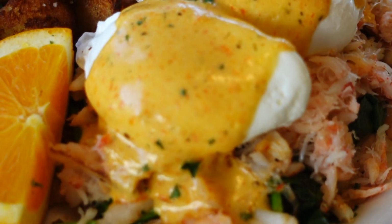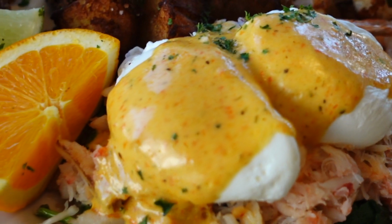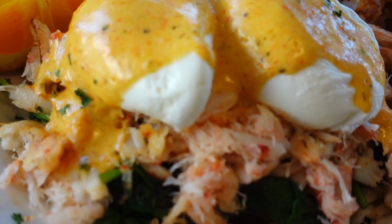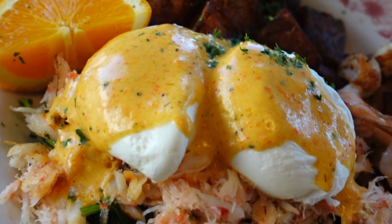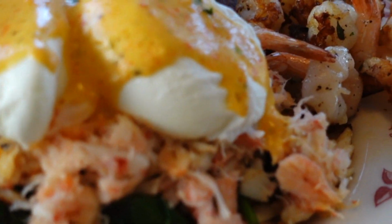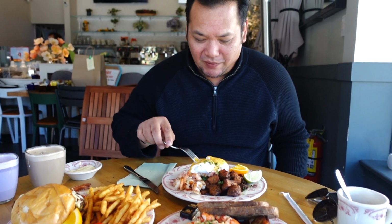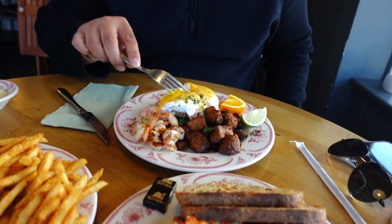So let's try the next plate. This is the coastal eggs benedict. So it's grilled shrimp with fresh crab meat with the eggs benedict there, and roasted potatoes and spinach. Okay, let's try it. Ooh, look at that egg yolk. There we go. Look at that. See that?